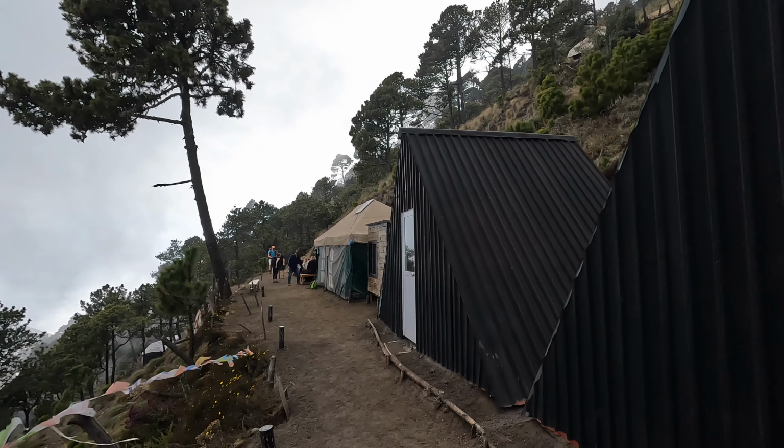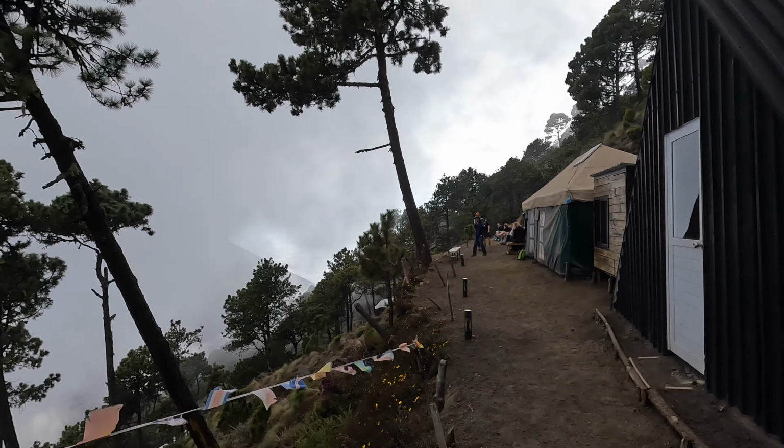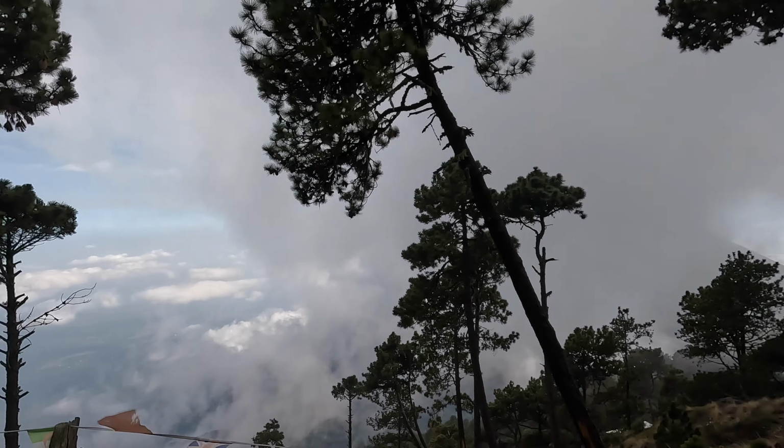There's quite a few different tour guides you can use for this climb, but we went with Wicho and Charlies specifically for these huts.